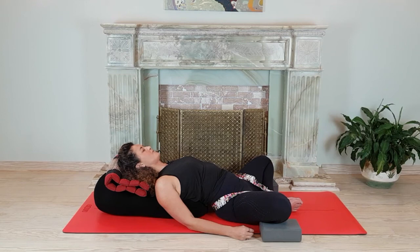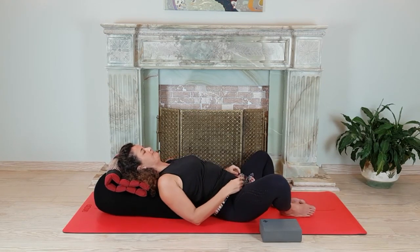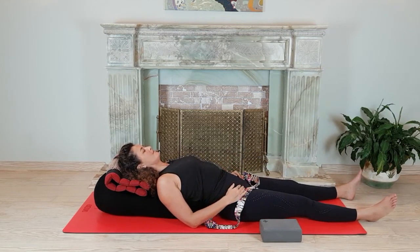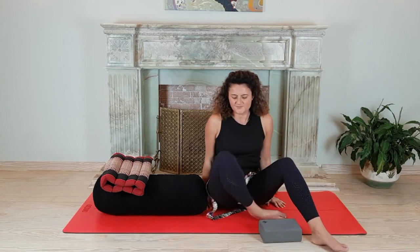Feel free to hit the pause button now and just enjoy the pose. Otherwise, you may slowly come out by first undoing the strap, so it's good to have the end in your control, and releasing your feet. And from here, gradually, with the support of your hands, rolling to one side and coming out of the pose.